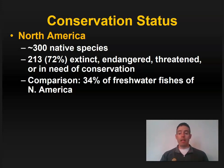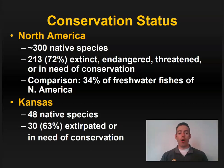for scientists. Kansas is relatively low on the mussel diversity list with only 48 native species, but they have a similar trend as the rest of the United States, with over 60% of those species either being gone from the state or in need of some conservation. However, if we want to find mussels in Kansas, we usually have to go to the eastern third of the state. Out here where we live in central Kansas, we only have about 4 species of mussels that you can find in the streams and lakes and ponds here. If you go to eastern Kansas, though, that's where most of the diversity is.